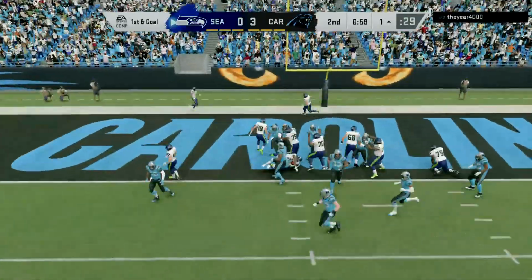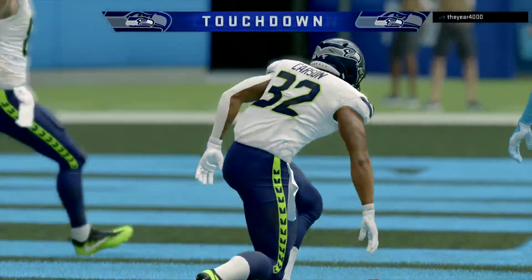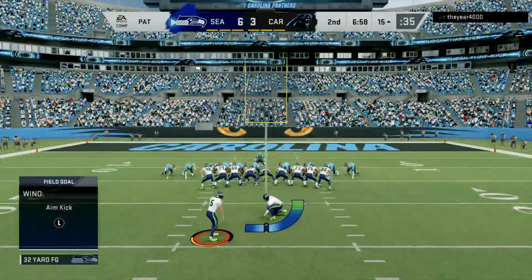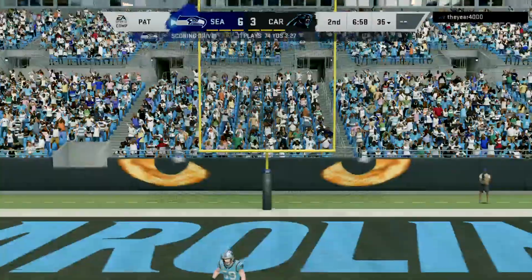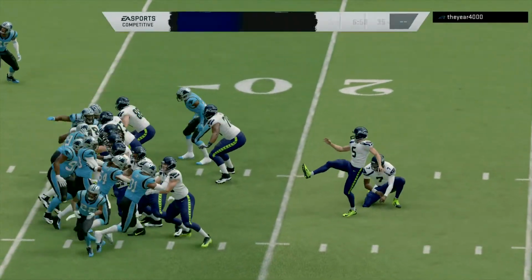They'll try to run with Carson, and he's across the chalk into the end zone. Touchdown, Seahawks. Chris Carson with a lucky number 13 touchdowns now on the year. And the Seahawks have taken the lead. Myers connects on the PAT, and that makes it a 7-3 lead.